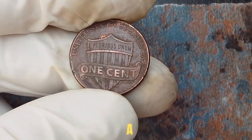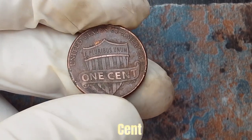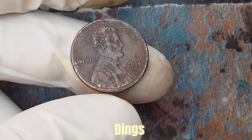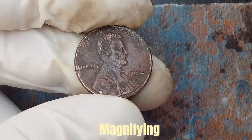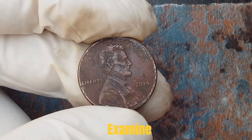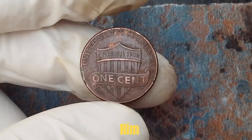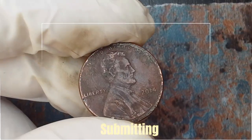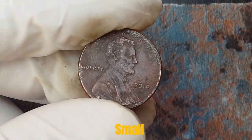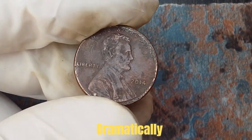So how can you spot a valuable 2014 Lincoln cent? Here are some tips. Look for flawless condition, no scratches, dings, or wear. Use a magnifying glass to check for doubling in the date or letters. Examine the coin's edges and rim. Any oddities might be an error. Consider submitting the coin to PCGS or NGC for professional grading, a small investment that could increase the value dramatically.